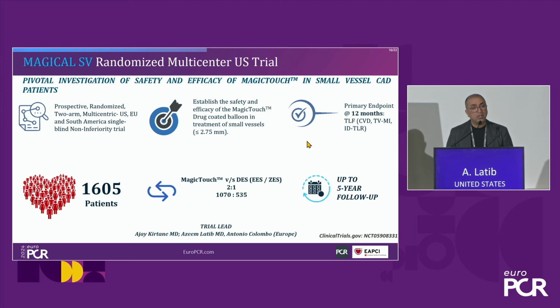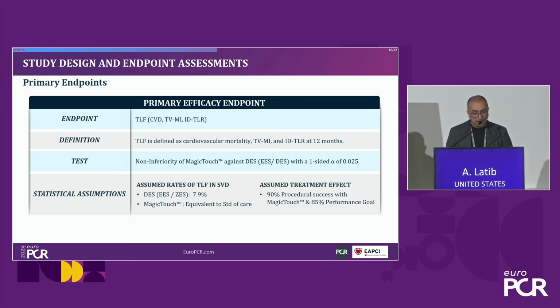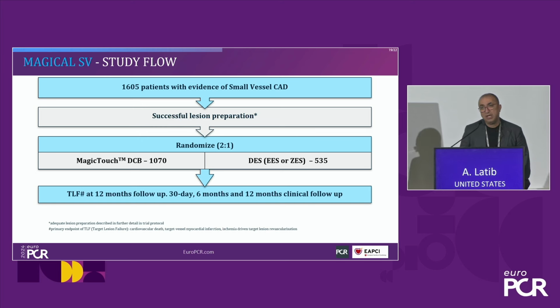And again, we're going to be looking at target lesion failure in patients with stable angina as well as acute coronary syndromes. We're just excluding STEMI patients from acute treatment in this study. It's a non-inferiority study, and like I said, target lesion failure. And once again, I think it's important in a study like this, we're going to randomize after successful lesion preparation in the cath lab to ensure that we really can take away some of the bias that comes from inadequate lesion preparation in a study like this. I think you've heard from everybody today how important lesion preparation is to outcomes, whether you're treating restenosis or you're treating de novo disease.